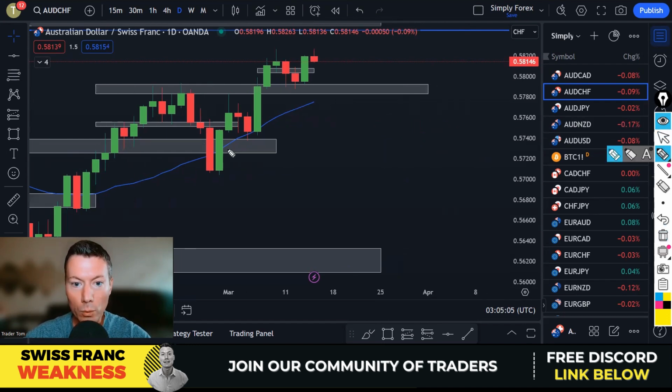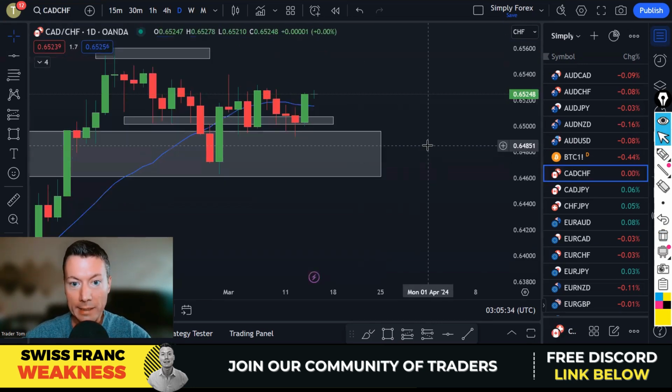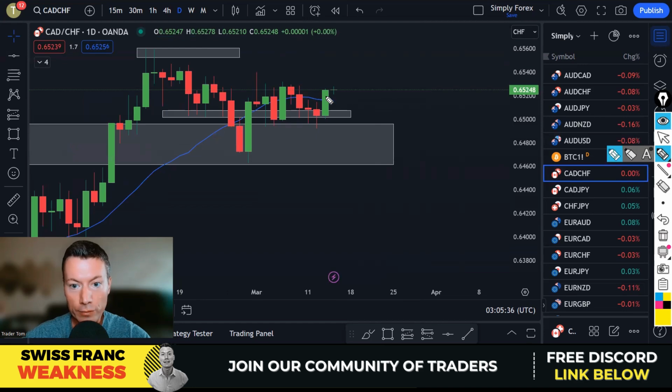Like Aussie dollar Swiss franc, which we looked at yesterday, we're in an uptrend and we've got a nice big bullish candle, but it is at resistance. So that's a problem. Same with Euro Swiss franc that we took advantage of yesterday. Clearly in an uptrend, but at resistance. And you can see that with a few other Swiss franc pairs. Canadian dollar Swiss franc, we're all getting these really bullish candles, but at resistance.